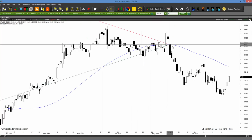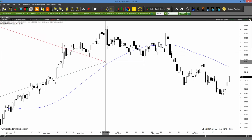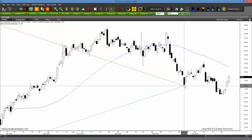And yes, it had a nice move to the downside here. Also had a nice move to the upside. Let's see when we made this upper move here. Okay, if we applied the crosshair on that high that was made, well, look at where the 50-period moving average was in relation to that. Do you see how the 50-period was well below? So that was giving us a clue that we were running out of steam. Now we have a nice downward move well below the 50.